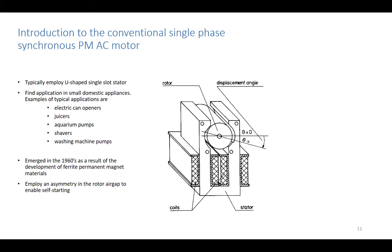And a permanent magnet rotor made out of a hard ferrite material. And you have an asymmetry in the air gap. And what that does is it lines up the magnetization, the poles of the permanent magnet rotor, with the portions of this air gap where the air gap is minimized. And that allows the motor to come to a startable position when it's turned off.